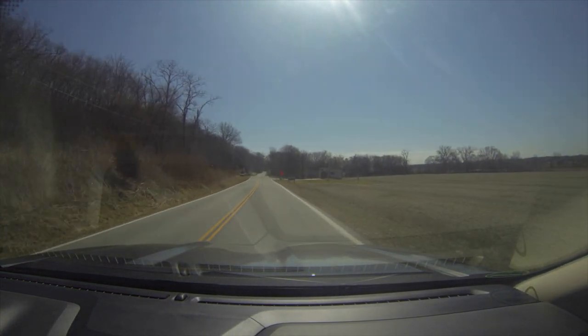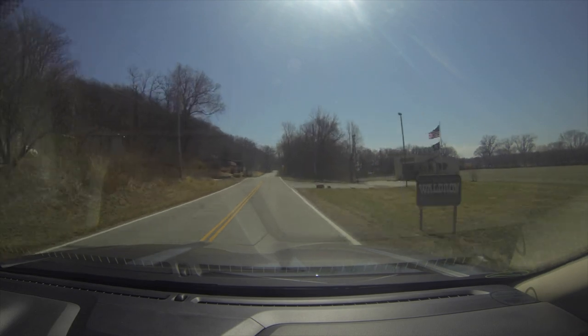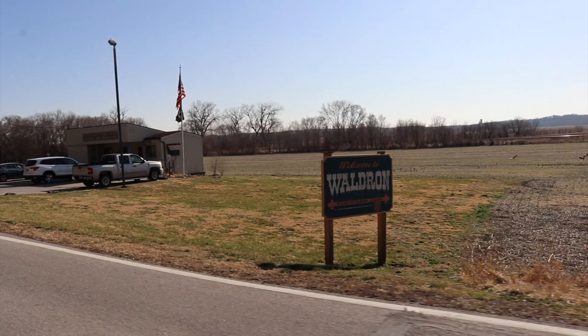Off to the right here, you'll see the Waldron Post Office, zip code 64092.